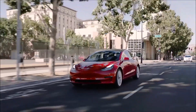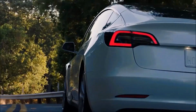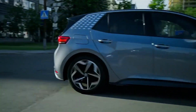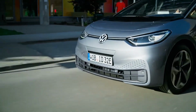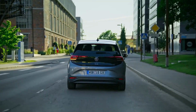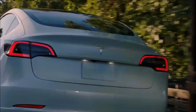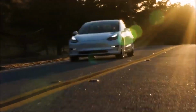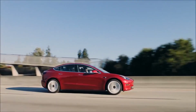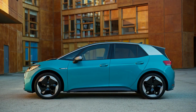Since we are on the topic of size, let's talk about the vehicle's dimensions. Model 3 has a wheelbase of 113.2 inches and ID3 will have a wheelbase of 108.9 inches, a difference of 4.3 inches. The ID3 has a length of 167.8 inches, a width of 71.2 inches, and a height of 61.1 inches, where the Model 3 has a length of 184.8 inches, a width of 72.8 inches, and a height of 56.8 inches. As you see, the Model 3 is a bit longer and wider than ID3, but the Model 3's height is a bit lower than ID3, and this is because it is a sedan, not a hatchback.